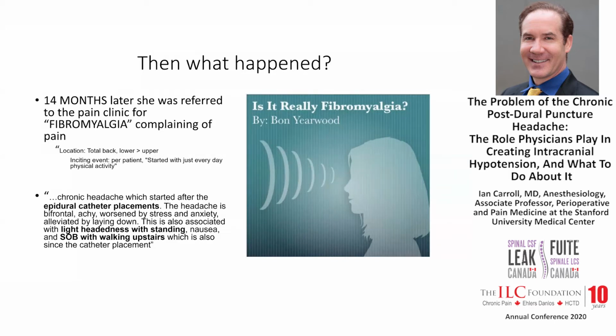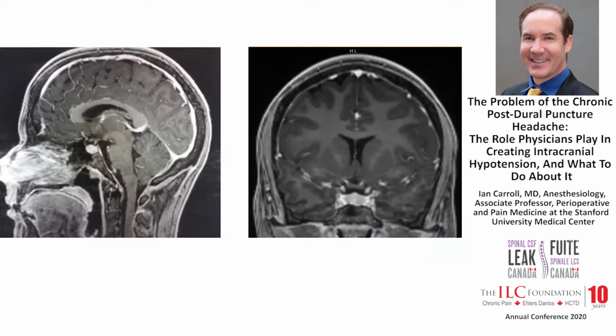Okay, so we're all thinking about CSF leak at this point, but it should also be noted this is associated with lightheadedness with standing, nausea, and shortness of breath with walking upstairs. A young woman with lightheadedness upon standing, nausea, and shortness of breath walking upstairs often gets referred to neurology and starts getting worked up for POTS, postural orthostatic tachycardia syndrome. So she was lucky that it was noted that this had started after an epidural catheter placement.